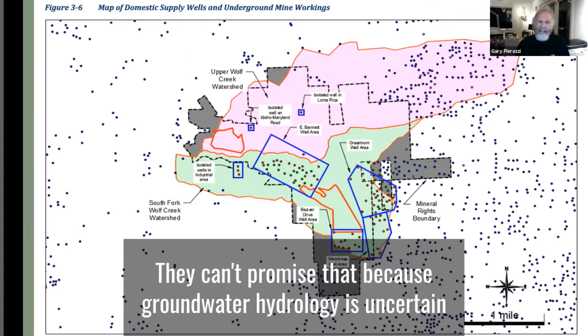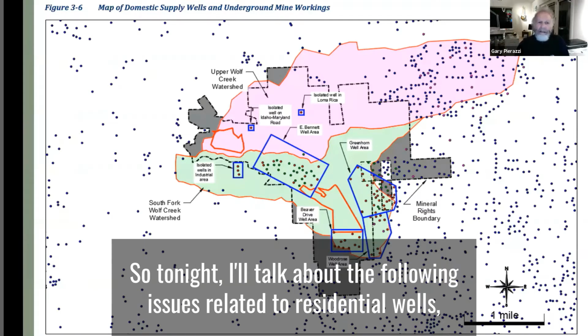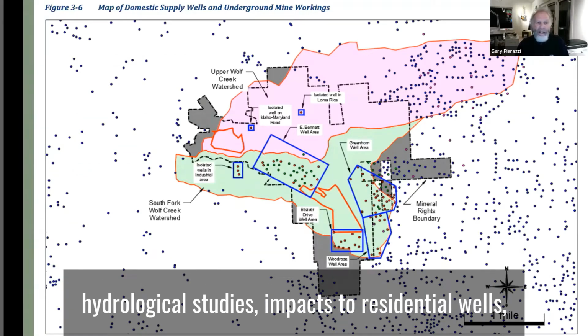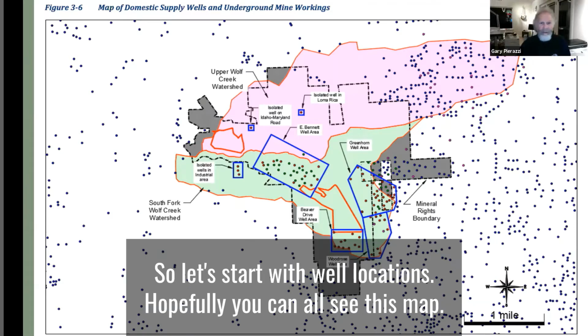But here's the thing, they can't promise that because groundwater hydrology is uncertain and they could only provide predictions and assumptions. So tonight, I'll talk about the following issues related to residential wells, which will include residential well locations, dewatering, well mitigation measures, hydrological studies, impacts to residential wells, and what is needed to protect the wells. So let's start with well locations.